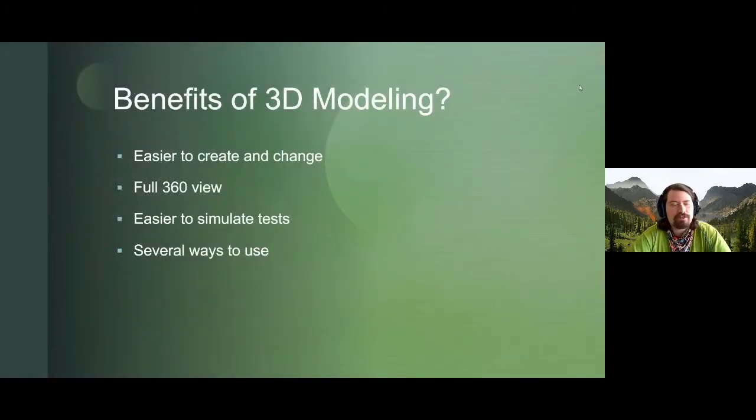So the benefits we're getting from 3D modeling over normal sketches or imaging is it can be easier to create and change, because especially with sketching, when you're trying to sketch in 3D, you have to sketch each side and different angles to get the full scope of what you're wanting. But with 3D modeling, you create one object, you create it once, and you have all the sides already there for you. It's also easier to change because once you change that one thing on the object, you don't have several designs or several sketches you need to change. You just change the one item or object that you're busy modeling or creating.